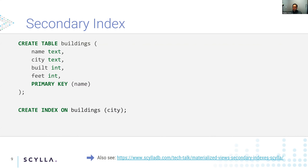So I'm trying to achieve the same result that I had before. I will create an index, and now I'll be able to do queries by city. That looks a lot like what materialized views can do, as I said, and the reason for that is that we actually implemented the secondary indexes feature on top of materialized views.